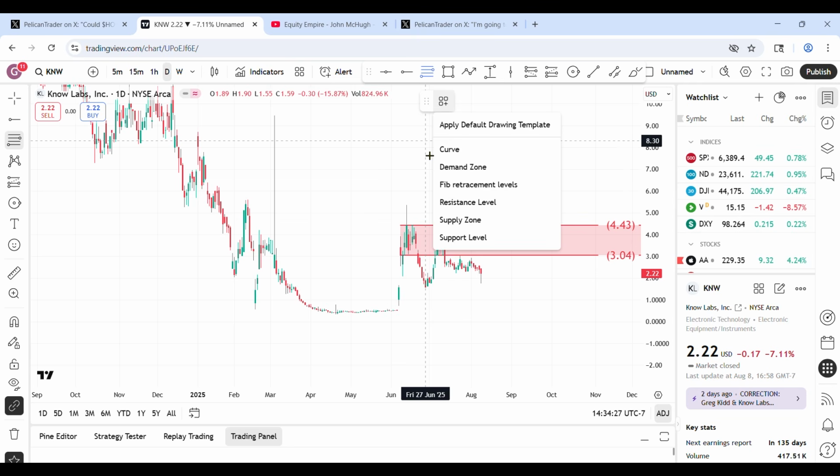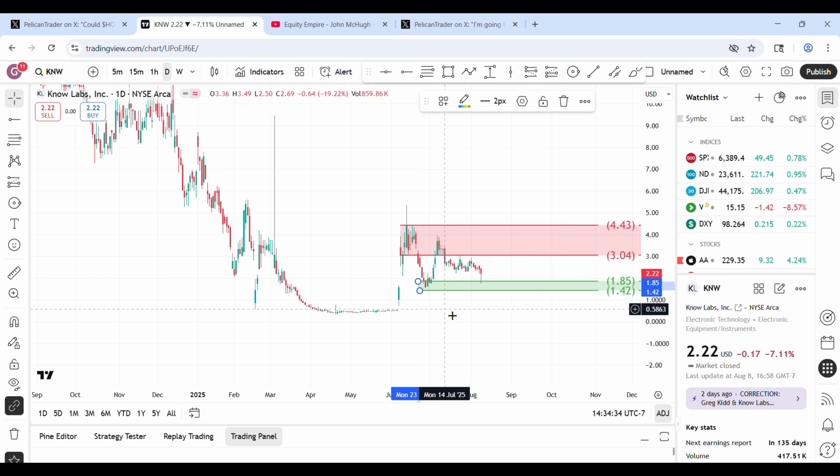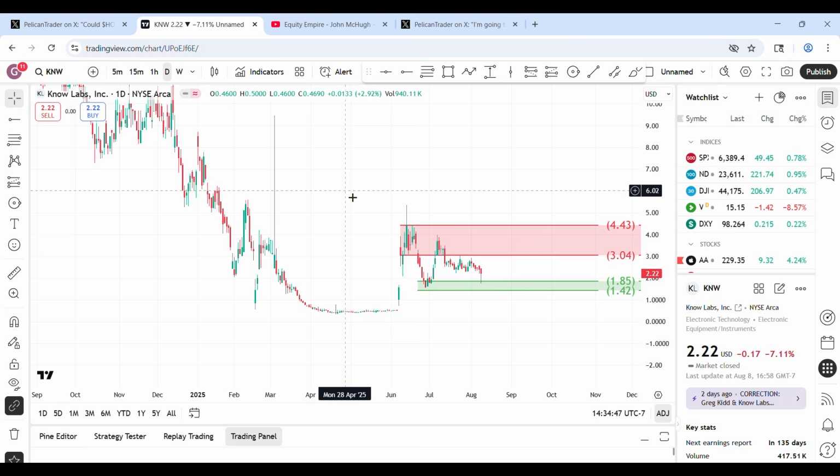There's a little bit of technical support here, but not a whole lot to work with. And that's right there, which we did bounce off once, and that's 185 to 142. So it looks like there may be some support there, maybe some buy orders waiting to buy at 185. Okay, so that's KNW.